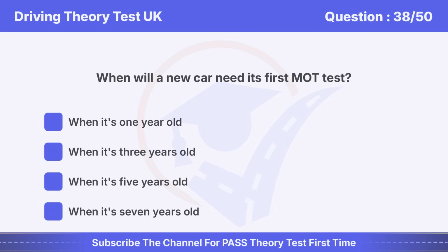Question 38. When will a new car need its first MOT test? Option A. When it's 1 year old. B. When it's 3 years old. C. When it's 5 years old. D. When it's 7 years old.